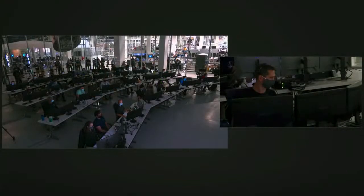Dragon, nose cone is secure for entry. Copy that, SpaceX, we show. Sounds like we got that confirmation of nose cone closure.